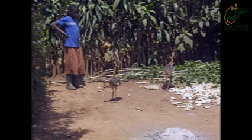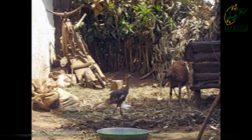This is a picture of grey crowned cranes in Rwanda. We recently started work in the northwest part of Rwanda, in an area and a country where we thought crane trade wasn't a major problem. This trip really highlighted the major impact of illegal trade of grey crowned cranes in this country.